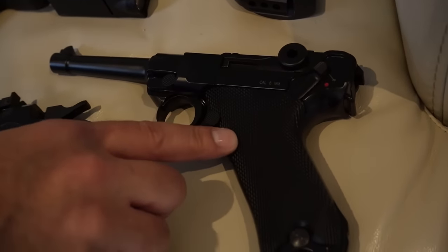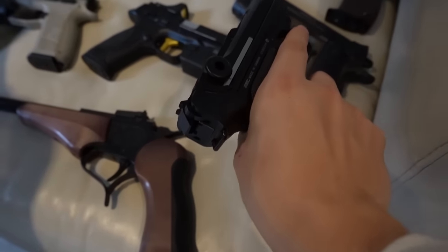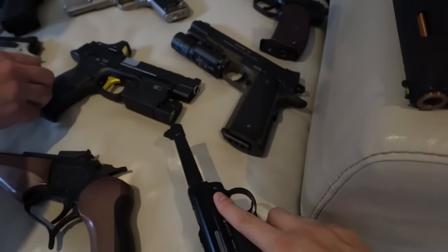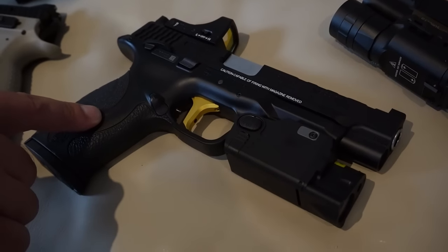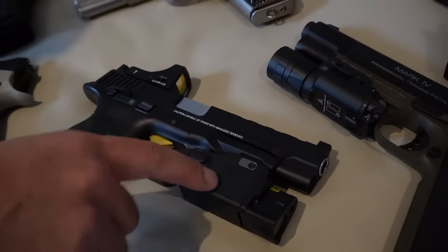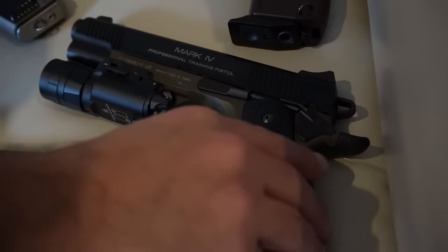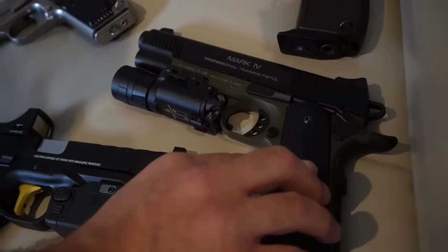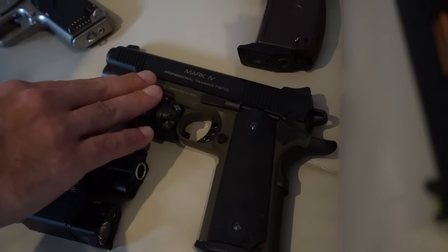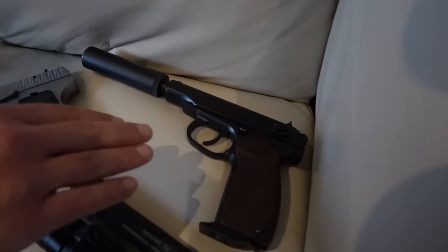Beside that, this is not a WE, this is a kind of crappy KWC Luger P08. To the left up here, Marui M&P9L ported, light, dot, tau trigger, which I didn't install properly. Over here, KWA Mark IV. The only 1911. But I'll get more 1911s one day. And then above that, KWC Makarov PM.